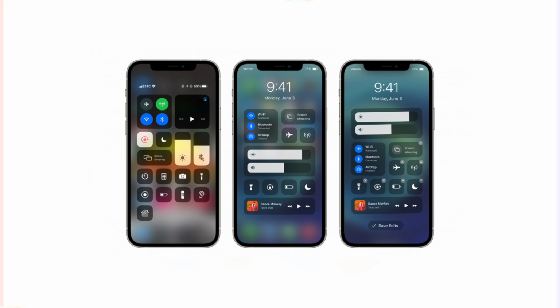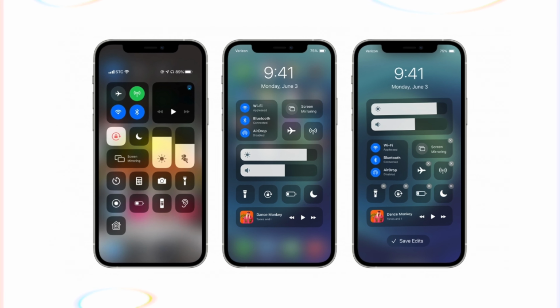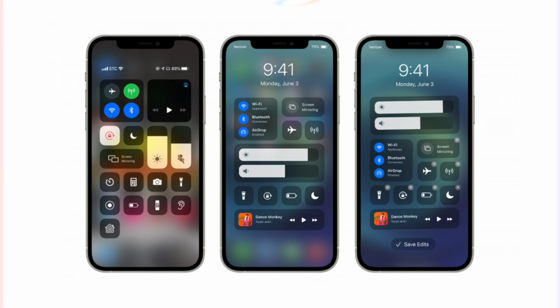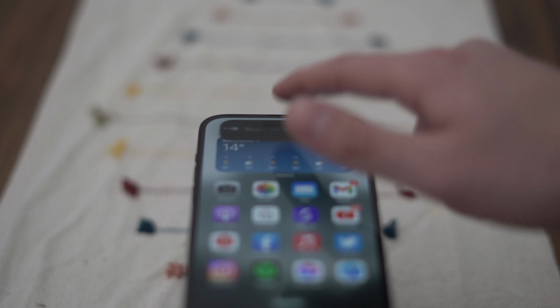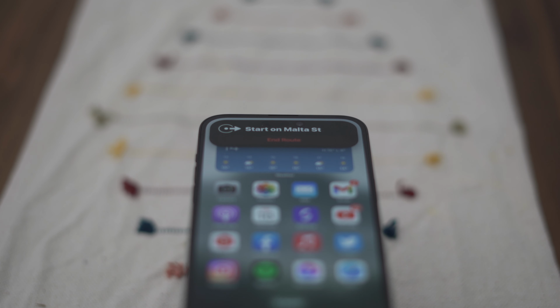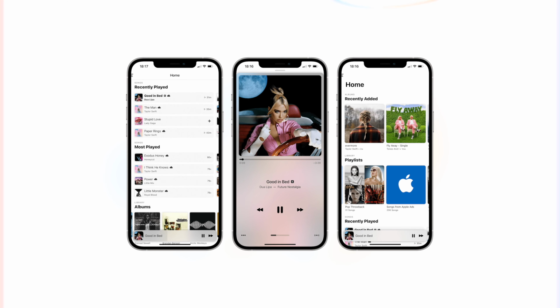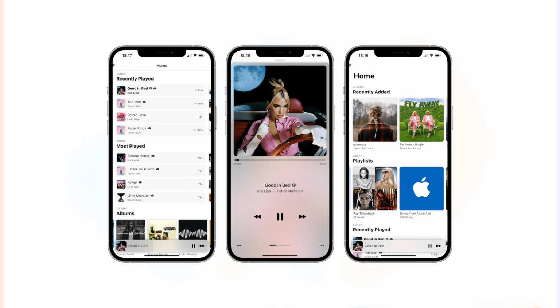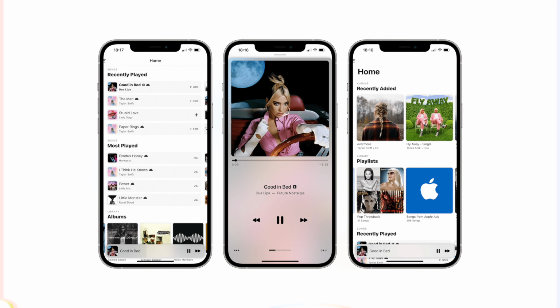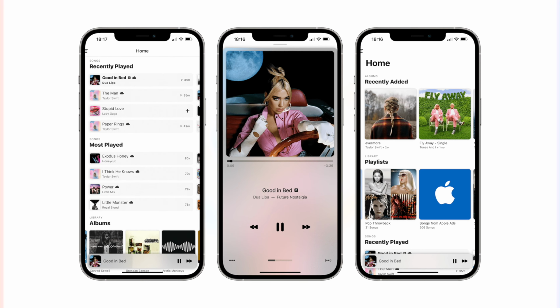We should be seeing a brand new revamped Control Center for the first time in a couple of years, and as well as that, iOS 17 should be bringing greater use of the Dynamic Island and some new active widgets that can make it a little bit more interactive than just having them sit there and tell you things like the weather. With iOS 17, Apple Music is meant to get a better, more simplified UI as well, because at the moment I think that Apple Music is just a complete mess. It's not easy to use. Like, it's better than Spotify, but not in terms of using it. So hopefully we get that revamped with iOS 17.